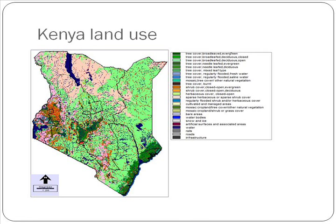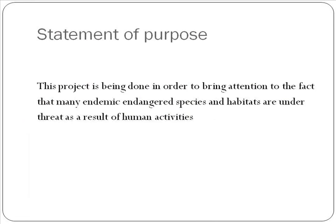The most important land use in Kenya is herbaceous cover, as indicated on the map in pale green. The northern areas of Kenya are dominated by sparse herbaceous or sparse shrub cover, while along the coastal southeastern parts of Kenya, forest habitats are present, with evergreen and deciduous trees.